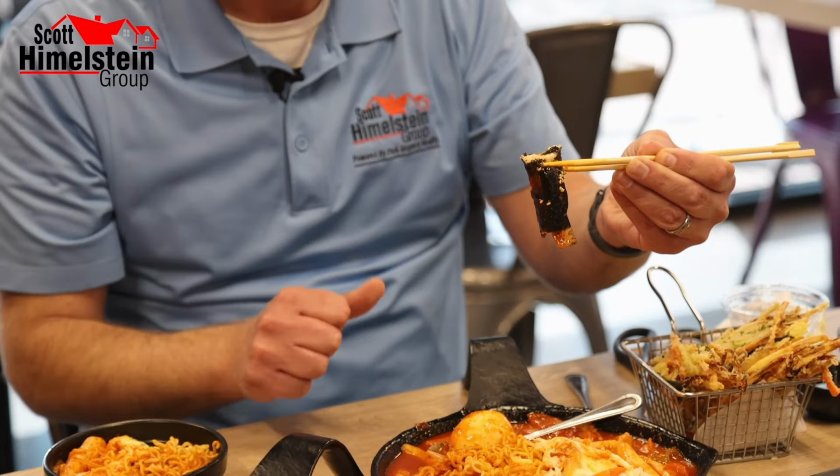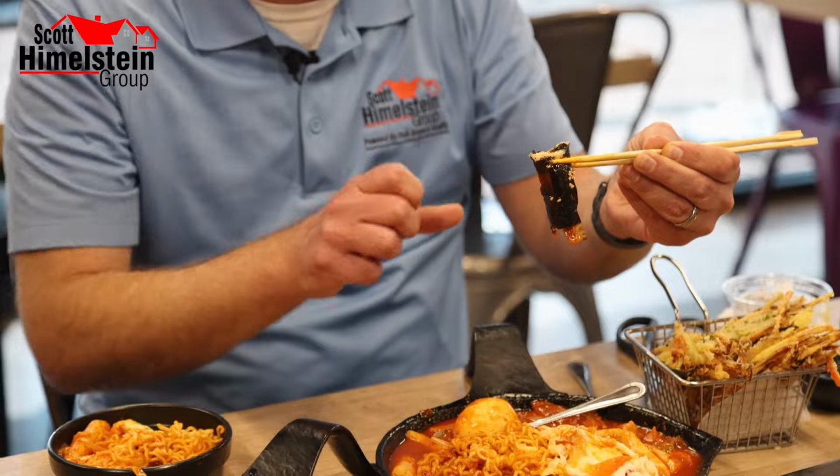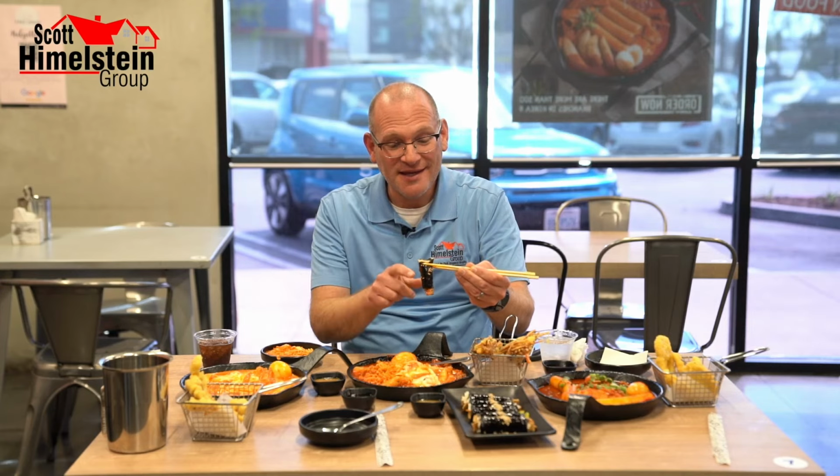Just having that broth mix with the outside, this texture here of this seaweed roll right here. Oh my gosh, this is something you have to try. And oh my gosh, I'm just gonna finish it.